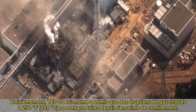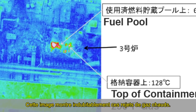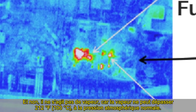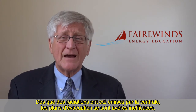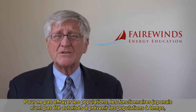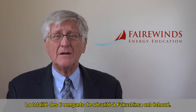Third, TEPCO itself has admitted that hot gases raging at 250 degrees were released from the containment structure. These pictures definitely show a release of hot radioactive gas. And no, it's not steam, because steam only exists at 212 degrees under normal atmospheric pressure. As soon as the radiation was released from the plant, the evacuations were useless because the plumes were moving wherever the wind and the changing weather patterns took them. Not wanting to frighten people, the Japanese government employees were not allowed to notify people in time for them to evacuate safely. All six barriers at Fukushima failed.